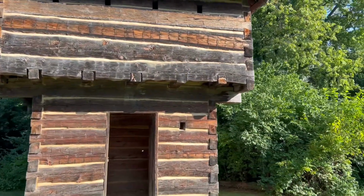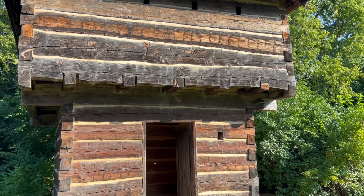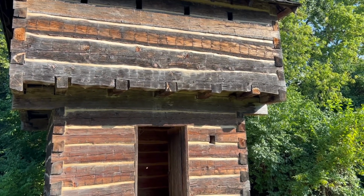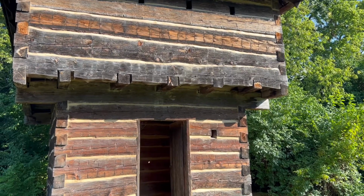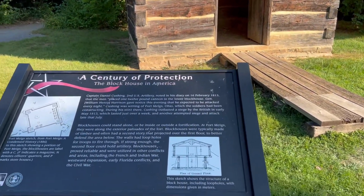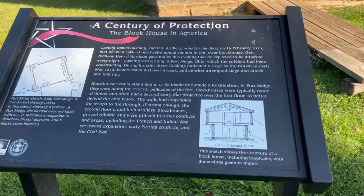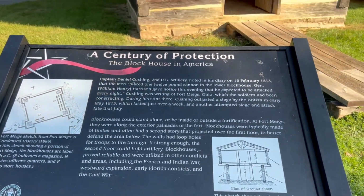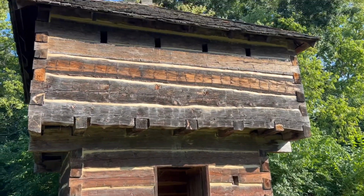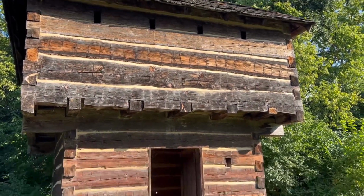A century of protection, the blockhouse in America. 2nd U.S. Artillery, Daniel Cushing, noted in his diary February 16, 1813, that the men placed one 12-pound cannon in the lower blockhouse. So, here's another information marker, placard. These things are awesome. And I'm sure you want to go in the blockhouse. You see it's 2 stories. You have loopholes up there, holes for muskets to go through, or loopholes.